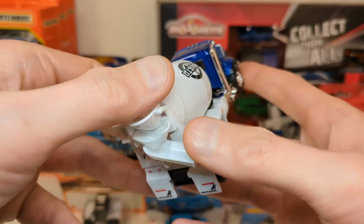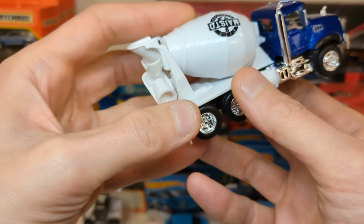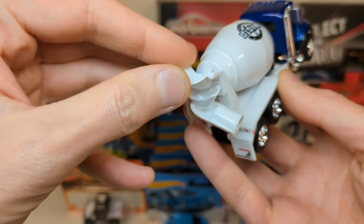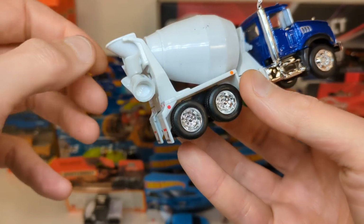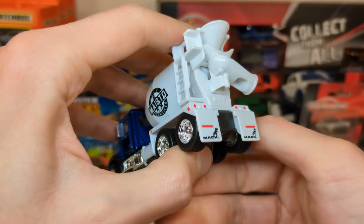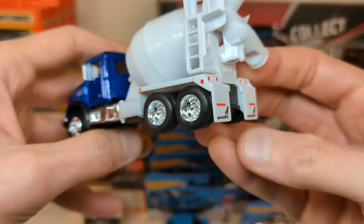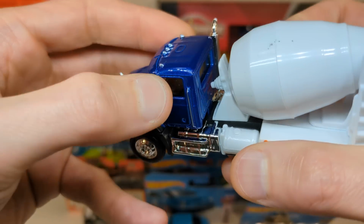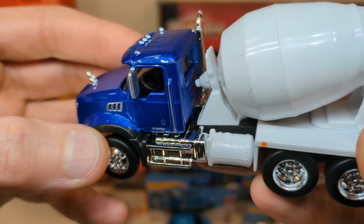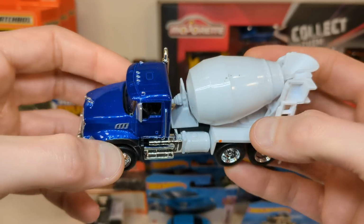The mixer is plastic. Says Maisto City Services on there. I think you can probably swivel some of this or not. No, it doesn't. It's all fixated. Just turns, that's it. Apparently. Would have been cool if you could actually swivel this, but it doesn't. A little ladder and stuff, mud flaps with Mack on them. It's not bad. It's got a proper steering wheel even. Look at that. Imagine if all Maisto got that. That's nice. Yeah. That's a nice one. Definitely for free.